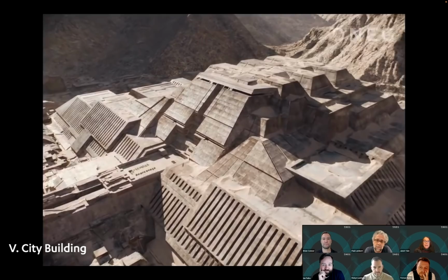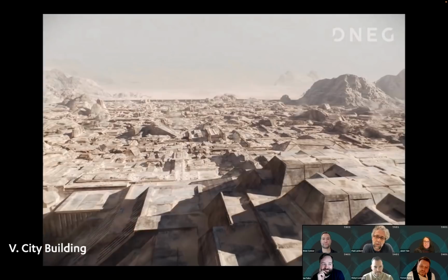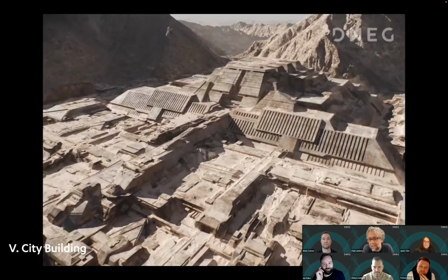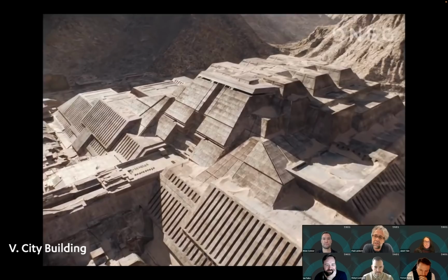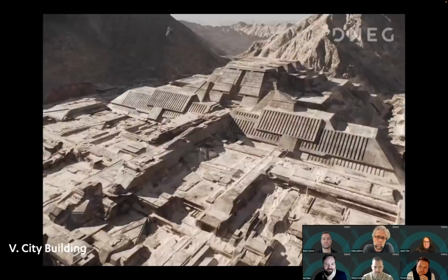Usually you can have small little details to help with the scale, like handrails and people and that kind of thing, but Denis didn't want any of that. So it just made it a little bit more challenging to sell that sense of scale, because it's very easy for it to look like a miniature if you don't recognize something in there to ground you to what the scale is. So there's a heck of a lot of texture work going on as well.